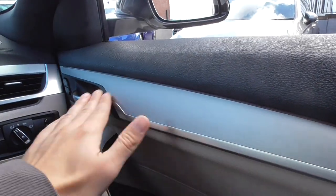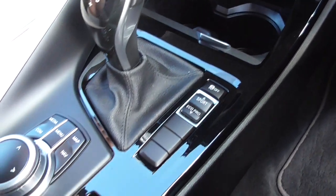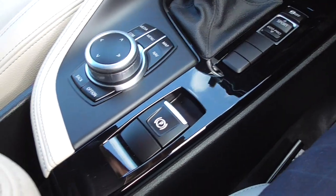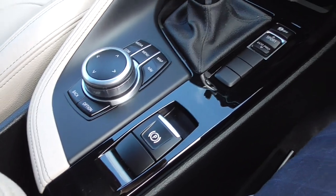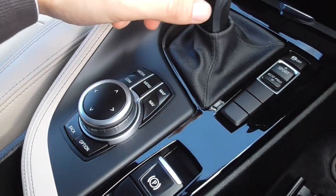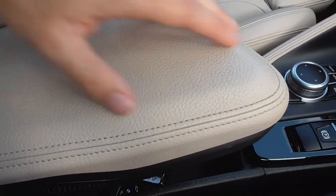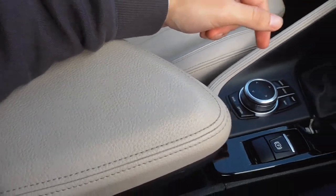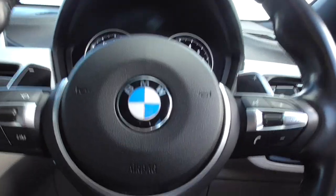Looking at the brushed aluminium detailing, that's all in superb order. The piano black down the center, obviously this tends to pick up scratches from rings, watches and so on, but that's in fantastic order. None of the scripts have started to rub away. The central armrest has no cracking or indentations or any discoloration. It is a nice car. You can tell it's been well cared for.